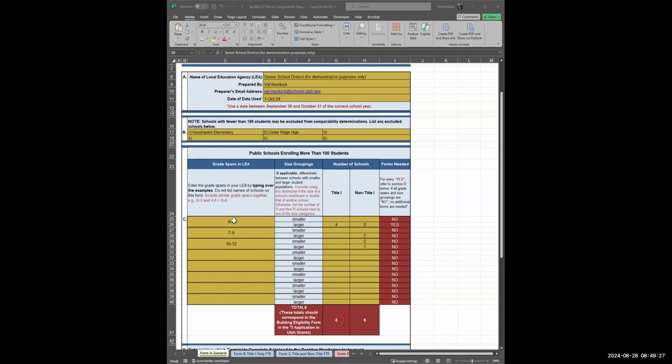And this actually, let me change this to be more accurate, is K5 in Sevier. And then they also have 6, 9, I believe. I can't remember. I'm going to have to look when I go to the next form. So you can separate your schools by grade span, or you can compare all your schools together.